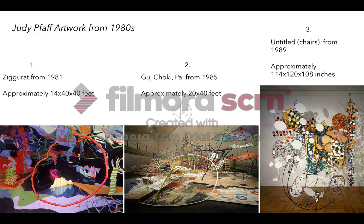Judy Pfaff artwork from 1980. In 1981, she created the first piece of artwork on this page. This piece can be found in a museum in Germany. It was made out of wood, veneer, plexiglass, organic matter, and paint.